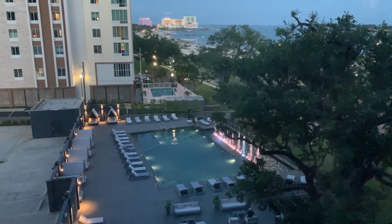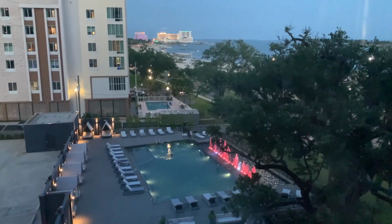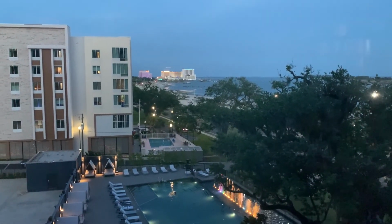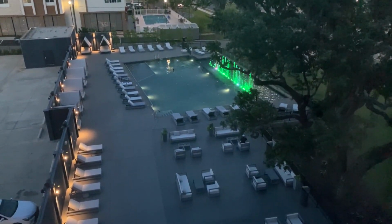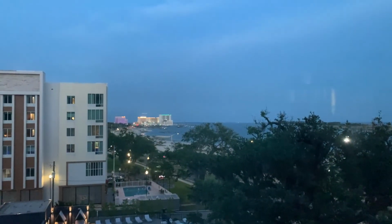Hello. It's about 8 o'clock at night. We were just down on the beach to check out the sunset, and it was amazing. But I wanted to give you guys a peek at the pool and, what do you call that, like sun patio area for the hotel. And then that's the main strip area with the cars.